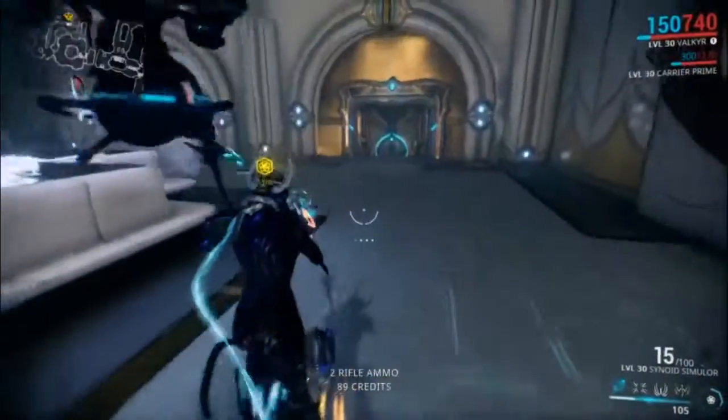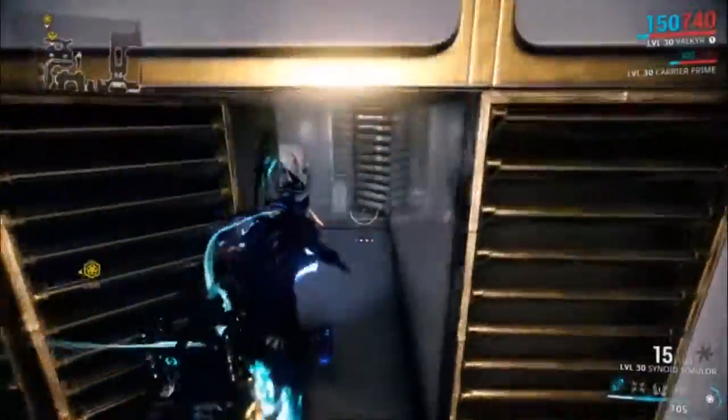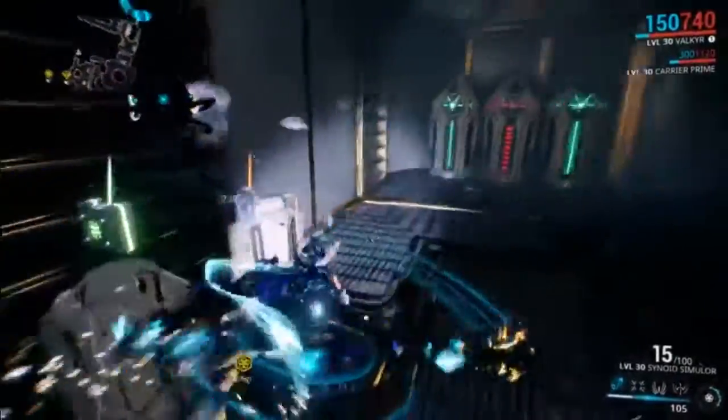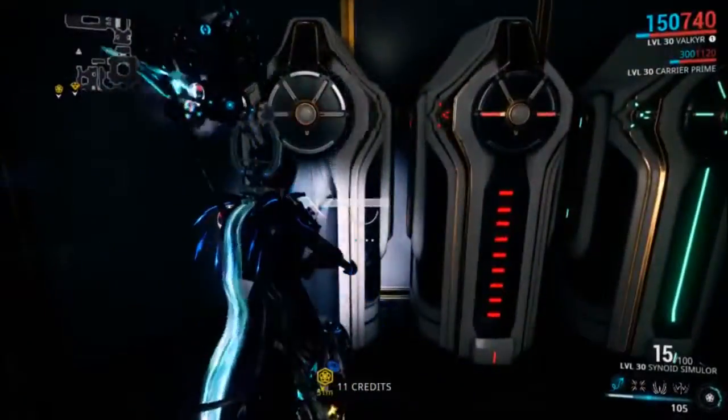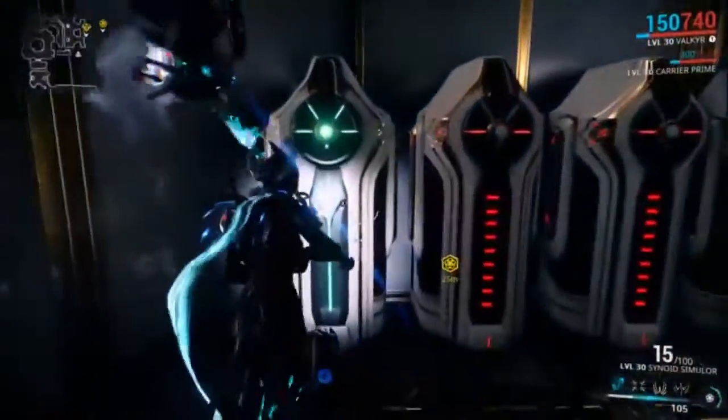So what I'm going to do is leisurely run to that room, since I have to charge up my Zenurik lens and I do want to have as much energy as possible. So let me leisurely run around here and I'll get back to you when I find that room.